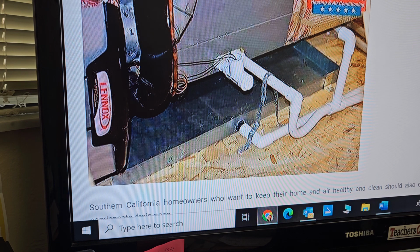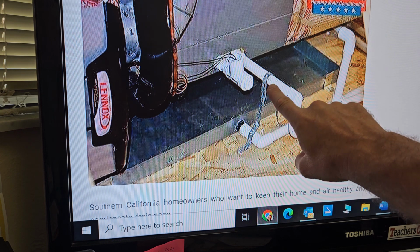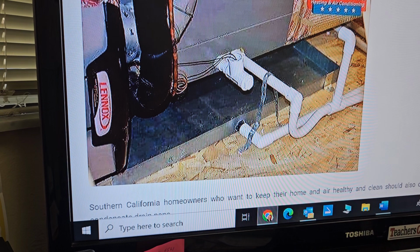Step one is I want you to go check your condensation pan. That is what one looks like. Now, your AC might be up in your attic, in a closet in your house, or stuck up in your garage. But underneath it is this metal pan. If you have to hoist yourself up on a ladder, I want you to look inside that pan. If there is any water whatsoever, then your condensation line, this line coming off the pipe here, is clogged.